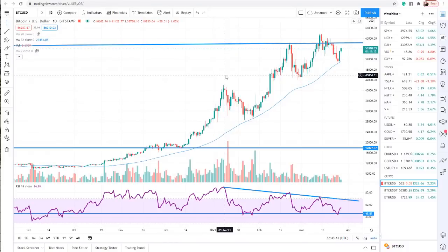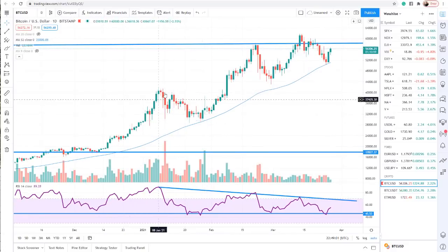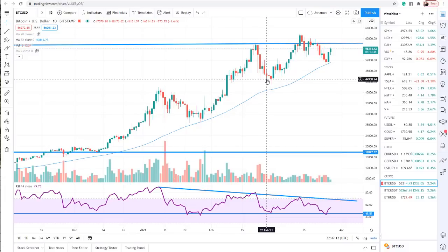Alrighty traders, let's get straight into it right now. I've been doing some analysis when it comes to Bitcoin and also Ethereum, and I'm starting to notice a few things that are happening. We can see that we've been making higher lows and higher highs in the markets, right? We had a high up here, we ran down, made a higher low, we ran up, made a higher high, then we ran down, made a higher low. But look what happened here. Look what's happening through here. Something different is happening right now. And what I mean by that is this.